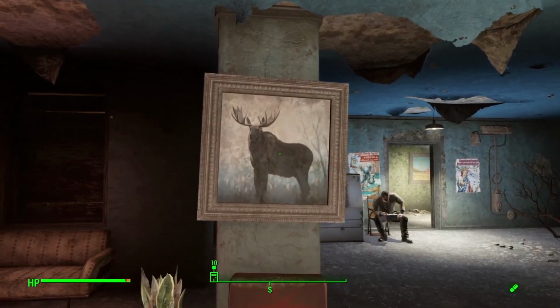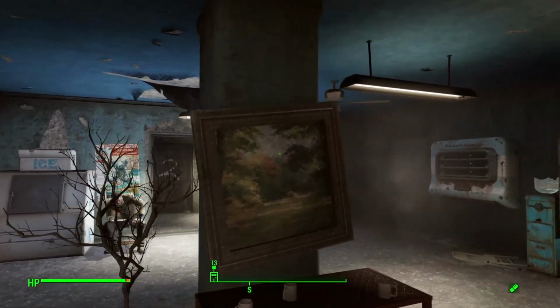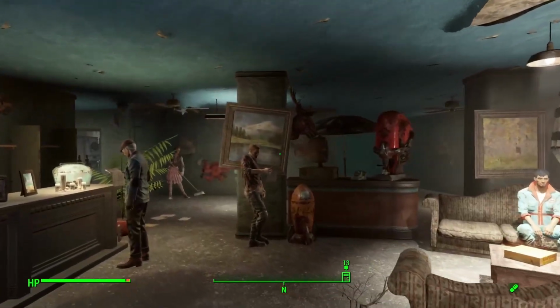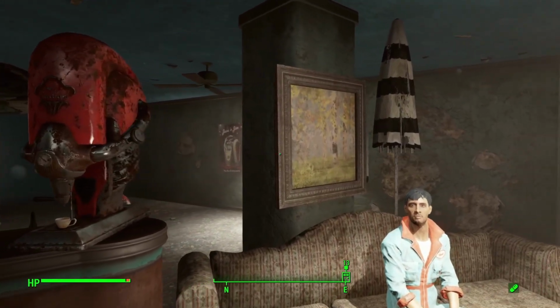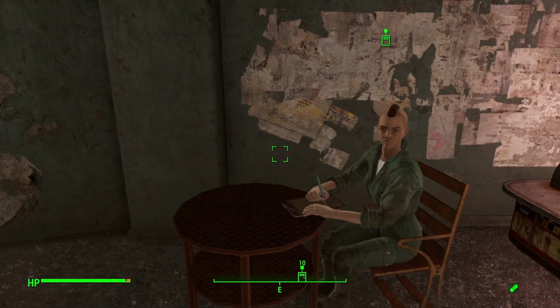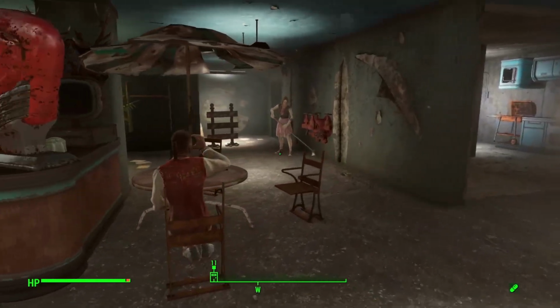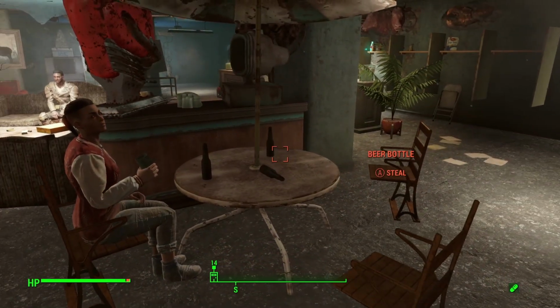I love how the paintings are too big for the pillars that they're putting them on. I mean, the paintings themselves, they're a little faded. They could use a little bit of restoration. Oh, hello. That is quite the stare. She gave me a bit of a dressing down there. I'm just here to enjoy myself.